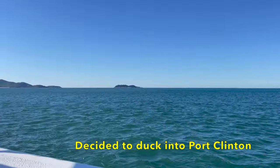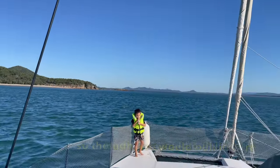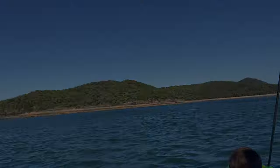Decided to duck into Port Clinton, so we've just come in from out there. The day was getting a bit long, so we thought we'd pull in here and make it a cruisy day. So just going up to the anchorage around the corner.